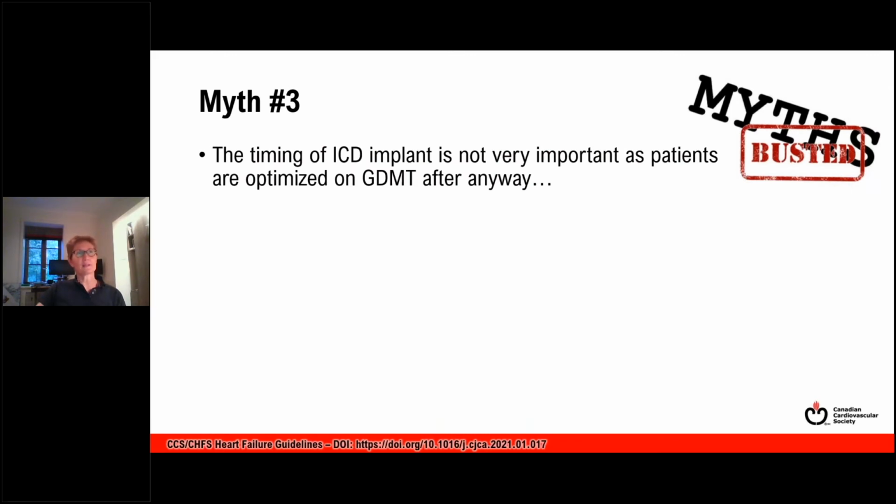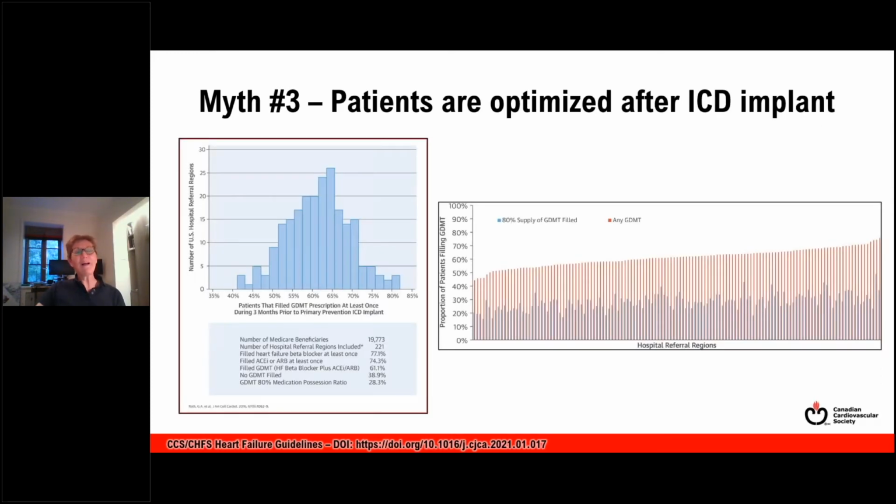The third myth is that the timing of ICD is not very important as long as patients are optimized on GDMT afterwards, and this is done on a regular basis. Unfortunately, this is not the reality.